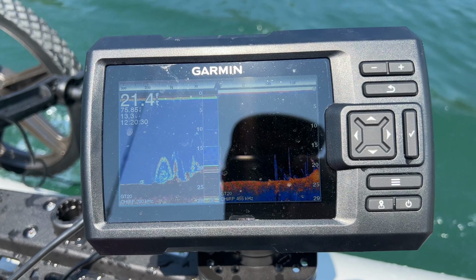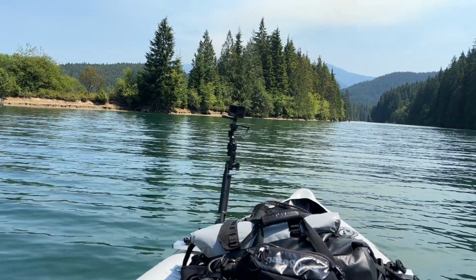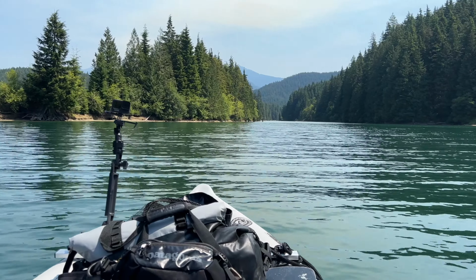In about 20-22 feet of water at the moment. It's getting shallower as we go. The further up there we go, we've got to be careful with the prop.